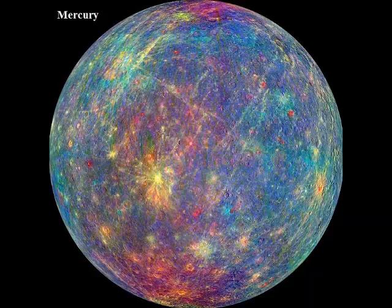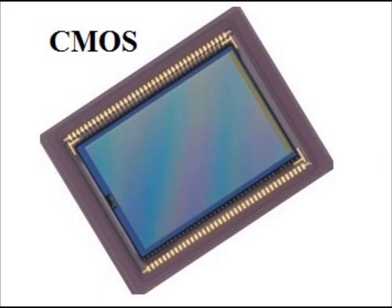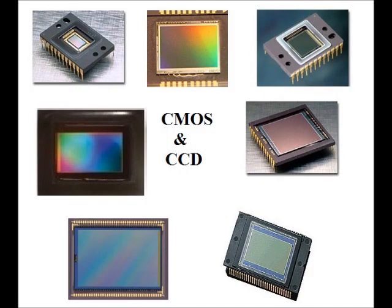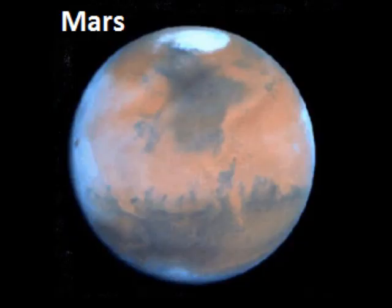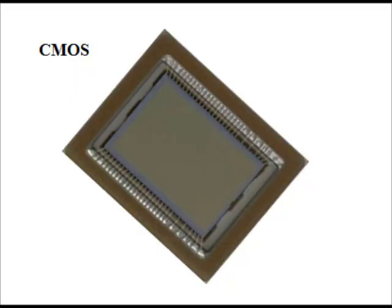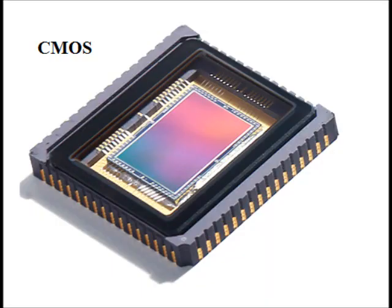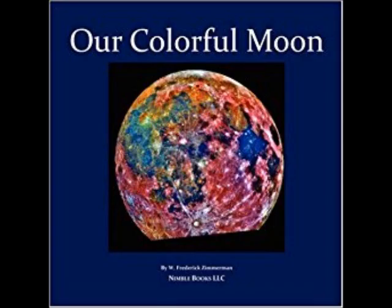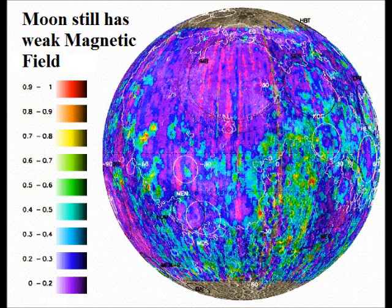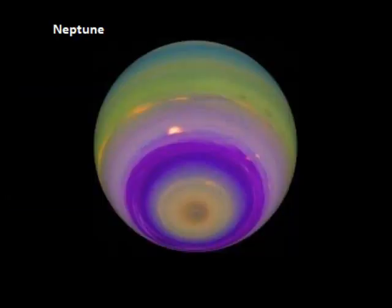We are moving into an area where we will look at what are called CMOS chips and CCD chips and DSLR chips and other types of color sensor chips, as well as lenses and lens filters. Now, these chips and some of these cameras we are going to look at are dedicated to converting analog signals to digital signals, or optical signals to electrical signals.